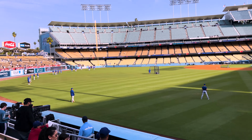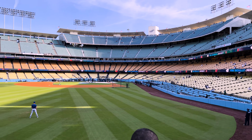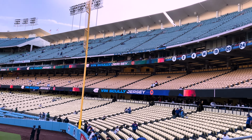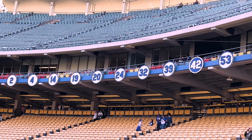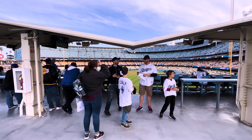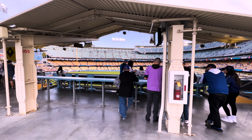So of course, first thing I did was watch Mets batting practice. I had left my glove in the car, but it was okay because no balls were really hit my way. But it was super cool just to be there for it. And here they have all the retired numbers of Brooklyn Dodger and LA Dodger greats. More Brooklyn than LA though, naturally, I think. Maybe I'm wrong. Anyway, it was time to walk through the stadium.